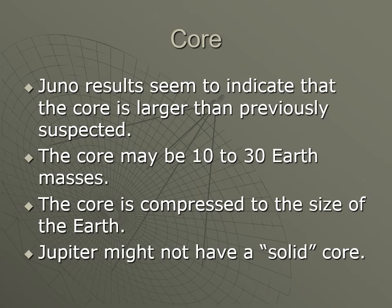Juno indicates the core is probably a bit larger than previous spacecraft indicated. It may be about 10 to 30 times the mass of the Earth. Now remember, Jupiter itself is much, much larger than that. So most of the mass is still hydrogen and helium. The core is squeezed down to the size of Earth. So even though it's 10 to 30 times the mass of Earth, it's squeezed down to the size of the Earth. Okay, and again, as I said before, it's not entirely clear whether that core is solid, as we know solid, or if it's some other fluid state, whether that fluid state be liquid or something else.